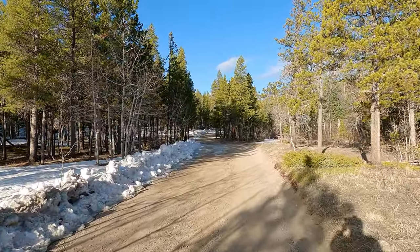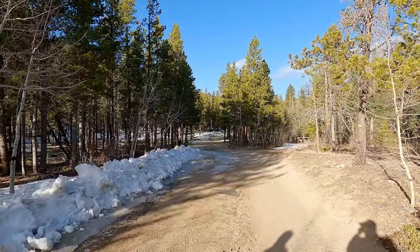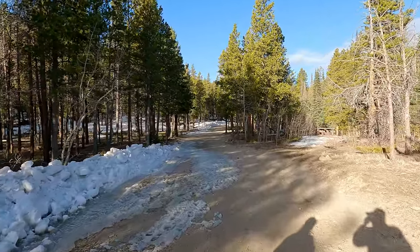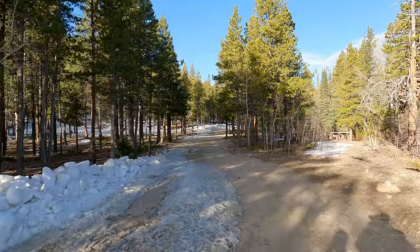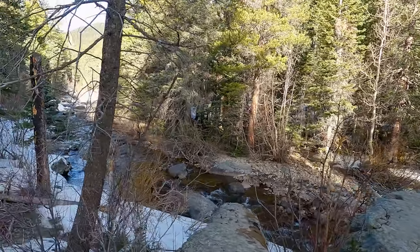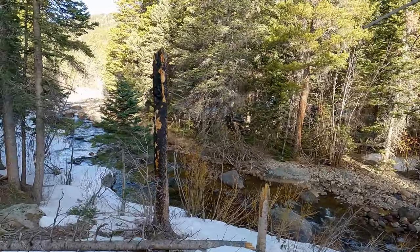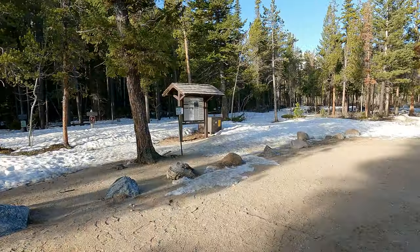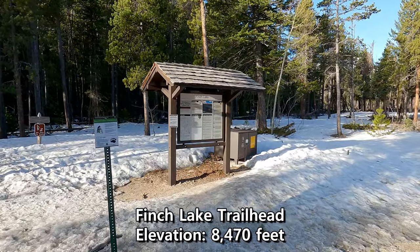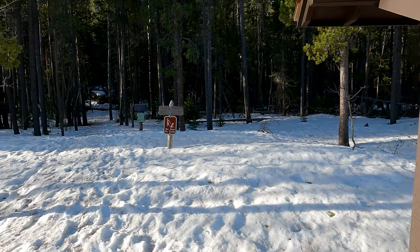So we have to walk about a mile or so on this road to get up to the Finch Lake trailhead. And then that's where the hike is really gonna start. Hopefully once we get in those trees, we'll be out of this wind a little bit. In under 20 minutes, we've made it up here to the Finch Lake trailhead, elevation 8,470 feet. And we're probably gonna have to put our spikes on.